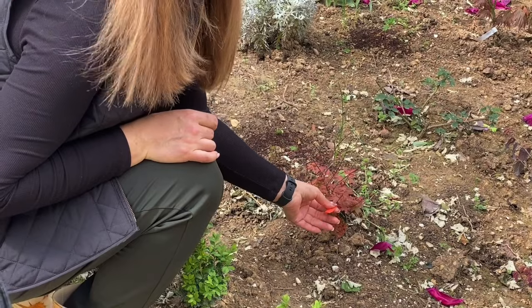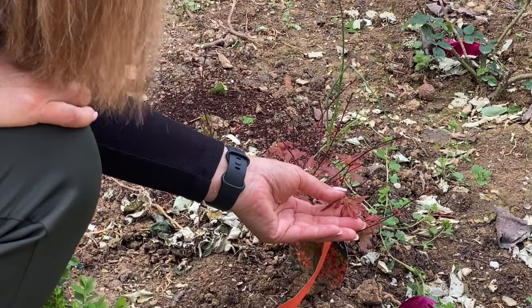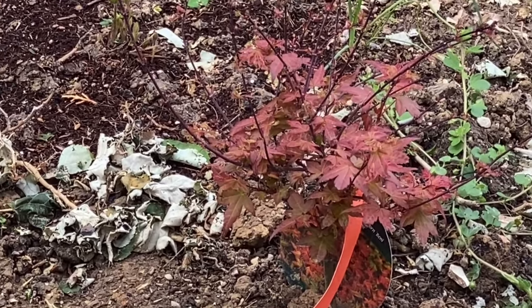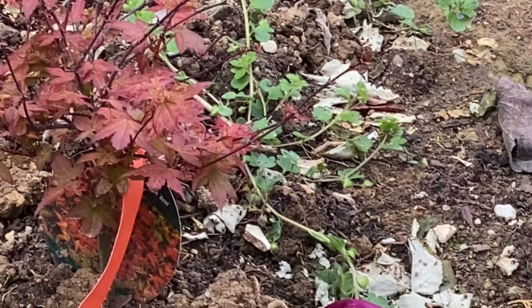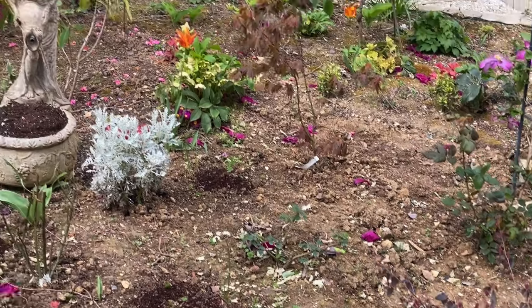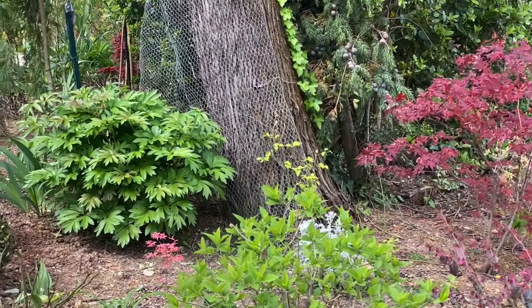It's an Acer palmatum Benihime. This is a very interesting variety. You can see it has a gorgeous color. Now, this one will be only like 2 feet tall, 2 feet wide, and it's just going to be this really pretty clump here with gorgeous interest. Super, super cute. If you have a small place, that could be something you might want to consider.